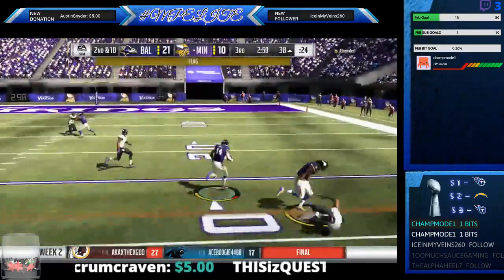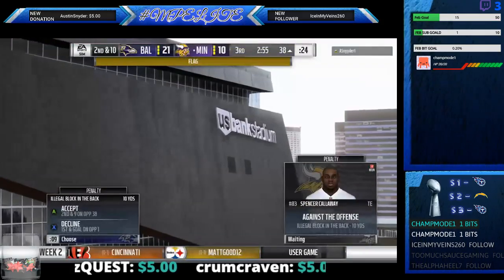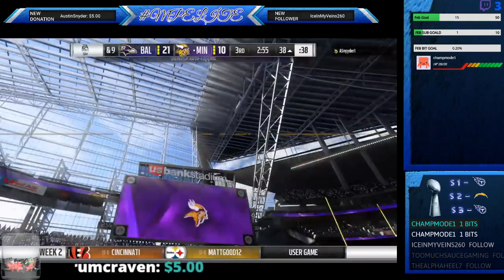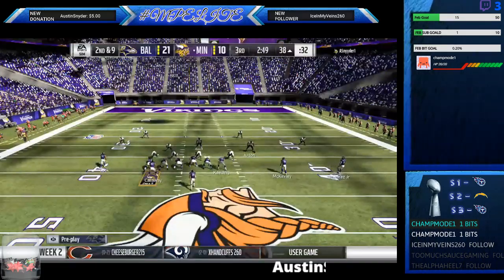And an alley to run. Now that's one they hate. The ball's got to come all the way back. So that's an explosive play, a really explosive play that gets wiped out, and they have to start over after the penalty.